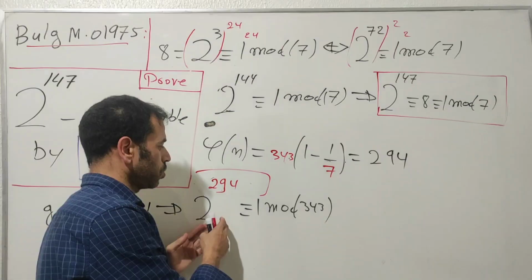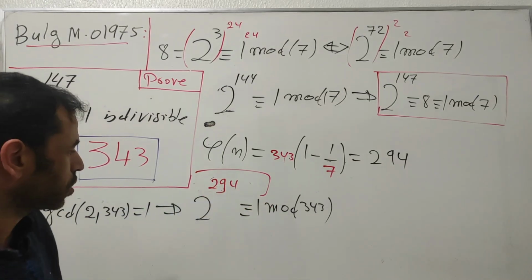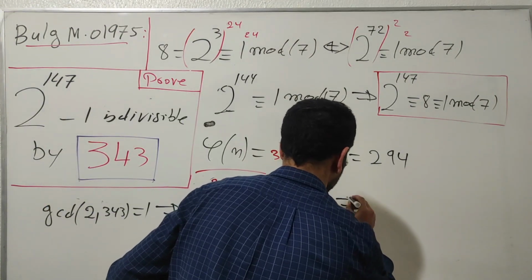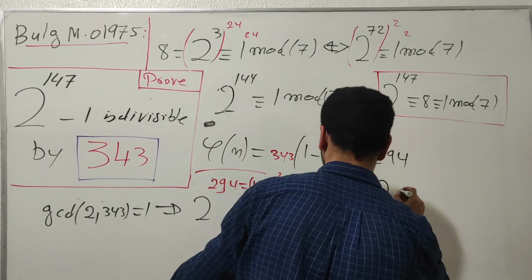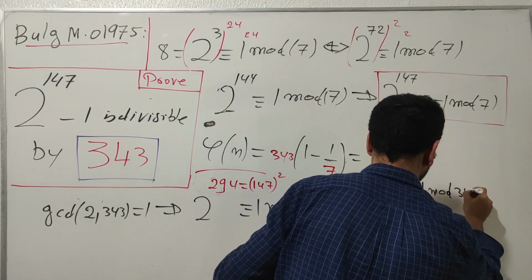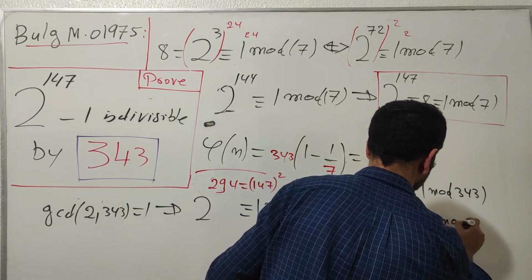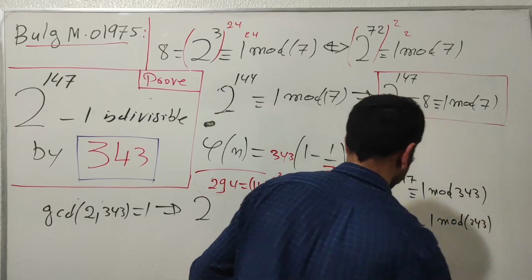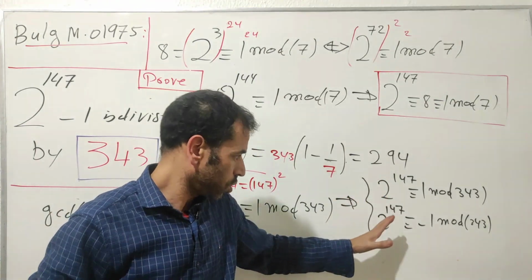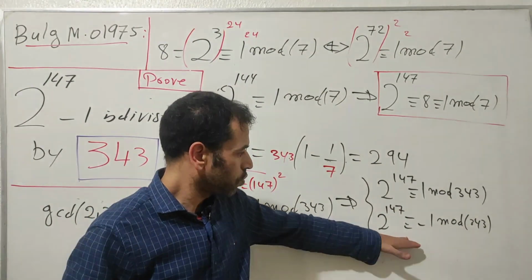So the next thing, now we are going to put this one in this form. Simply we are going to take the square root on both sides. I will have two statements here. I will have 2^147 is congruent to 1 mod 343, or 2^147 is congruent to minus 1 mod 343. But the problem is we don't know which one is right and which one is wrong. So we need to prove one of these. We need to force one of these to be ruled out.